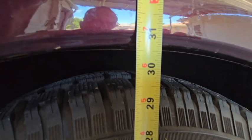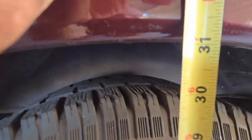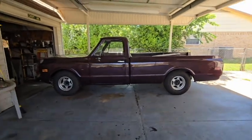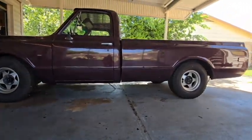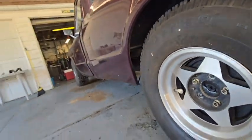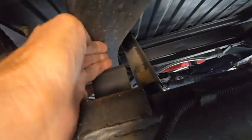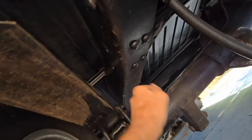Okay, the front, we're setting that. We would measure it, and this would go. Okay, there's 7/16 inch difference. The front is setting 7/16 of an inch lower than the back. And how much travel we got? Well, the other day, we barely had any. We had 1/4 of an inch to the bump stops, and we had 2 inches to the frame. Today, we got 3 fingers to the bump stop and a hand between the axle and the frame.